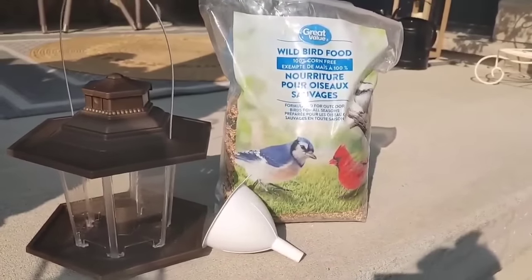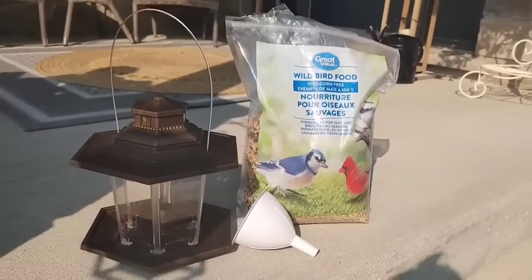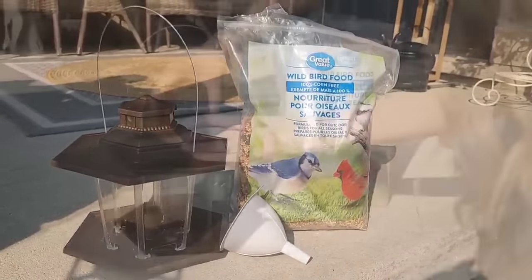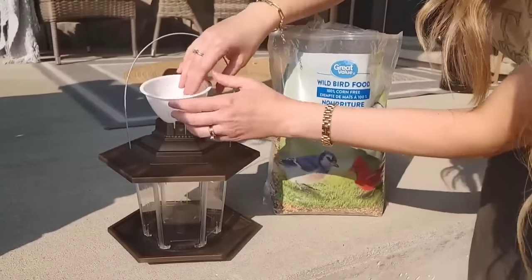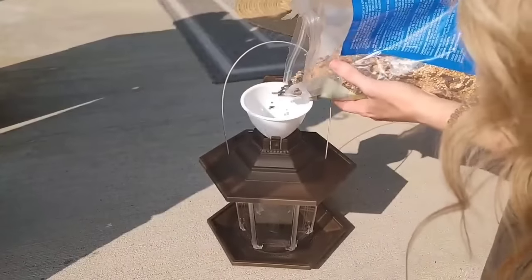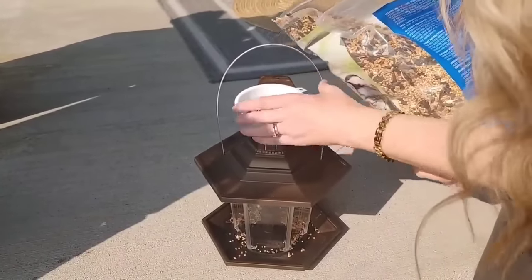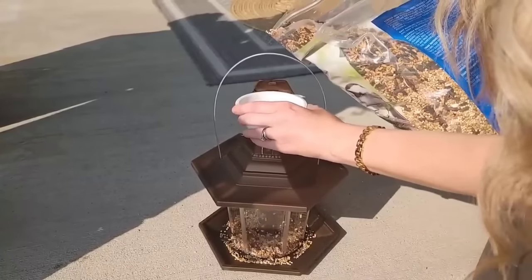So I don't know if the other one had a missing piece or if you're supposed to put different food in it. I'm not too sure. So I did pick up this wild bird food at Walmart. I think it was around $15. And then I thought I would use this funnel to kind of put it in, but that didn't really go to plan. It was kind of making a mess and going so slow. So you're gonna see in a minute, I'm gonna kibosh this and just kind of dump it right in.